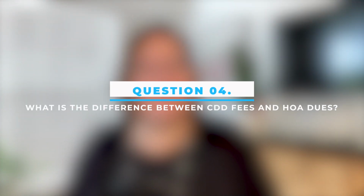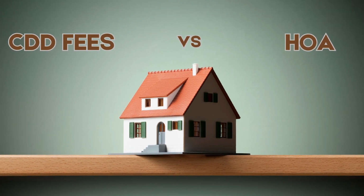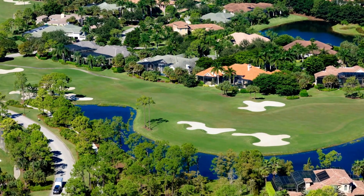Number 4, what's the difference between CDD fees and HOA dues? So that's another big question I get. Well, the CDD fees are collected by the local government and then spent. The HOA dues go directly to the association for running and maintaining the community that you live in. So that's a big one. The HOA dues can vary greatly by community. Up in Lakewood Ranch, there's a community called Lakewood National. The HOA dues in this community, even if you're in a small condo, are a lot higher because it's a golf course community. There's a restaurant there. There's a food and drink minimum. So there's a lot going on.